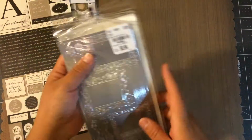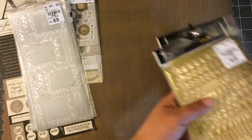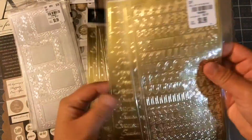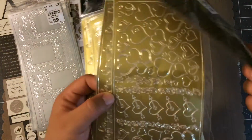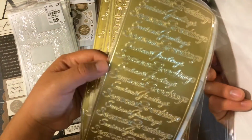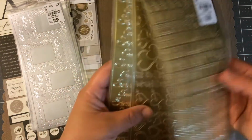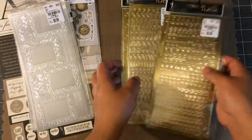I'm probably gonna gift most of these, the happy anniversary ones, because I got 2 more, the same, 3 for 99 cents. But this one has letters. This one has hearts. And this one says season's greetings, which I will use. But this one, no, actually this one says season's greetings as well. I thought it said anniversary.